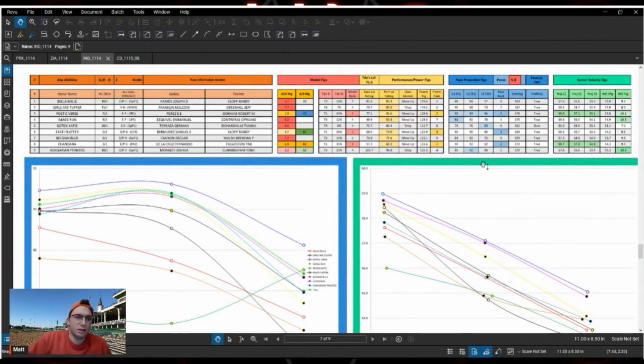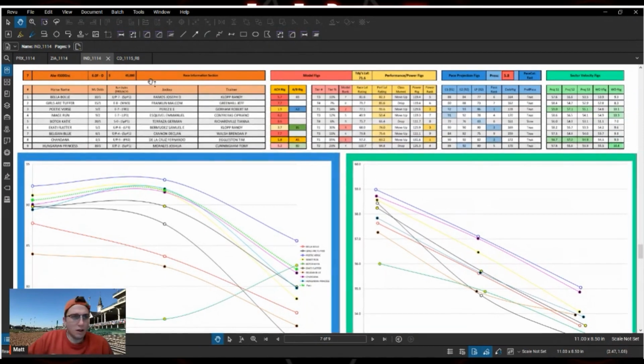And like the race from Parx, I believe that workout rating of a 10.1 is solid compared to the 8s, which, I mean, it's a 9.9 minor delta, but anything over 10 to me is pretty significant. So something to keep an eye on.